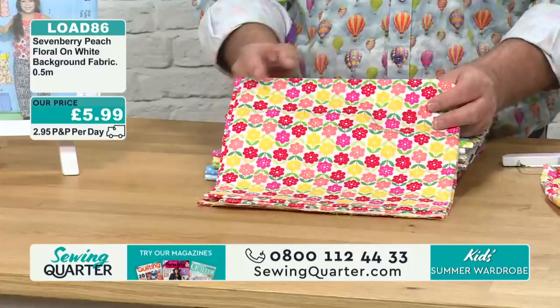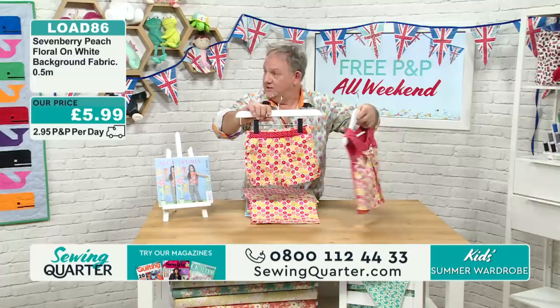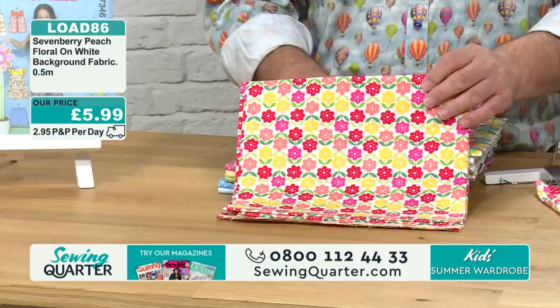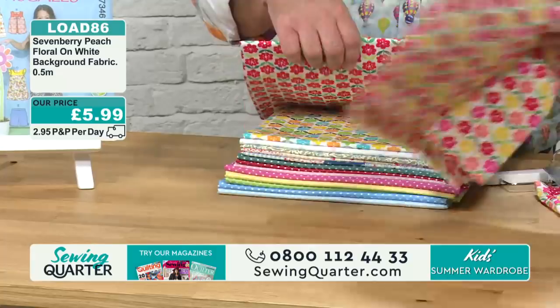Now you'll need hardly anything if you're going to do those. Your half a metre is going to be plenty, isn't it, to do those? So £5.99 for half a metre. That's the peach floral, that one's called. Peach floral on white, that's called. I've also got that in the one that Janice is going to demonstrate in, which is this one. Same fabric, but a different colourway.